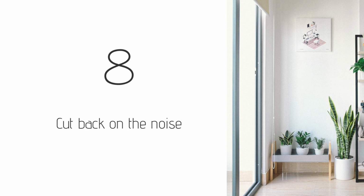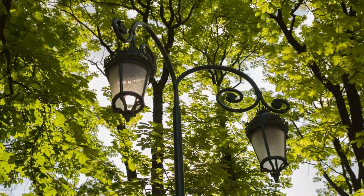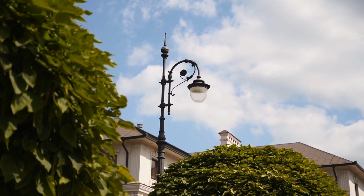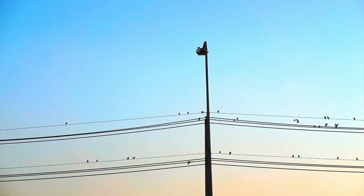Number 8, cut back on the noise. Let's talk a bit about mental clutter, because that is a real thing as well that minimalism can help us with. I have noticed it within myself last year. I had a lot more mental clutter going on. Just the chattery voices, the opinions of people, discussions online. It can also just be a lot.